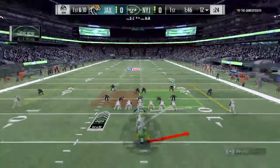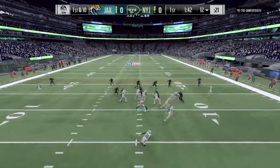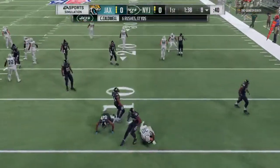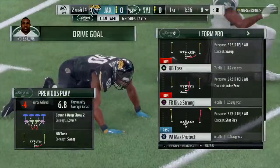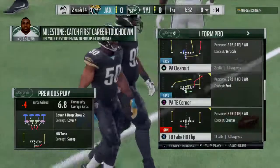Hurry up, here we go. Watch it high now. At 56. Now they'll run it on the toss. And the second wave of tacklers is going to get him as they stop him behind the line. That's going to go as a loss of 4, and it'll be second down.